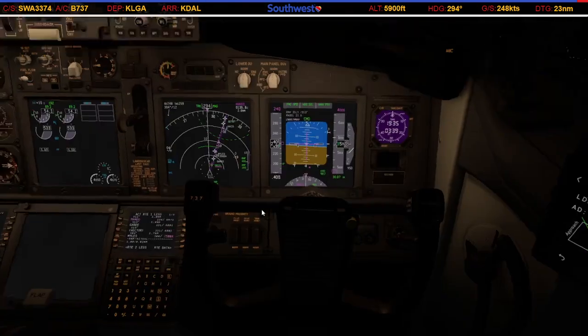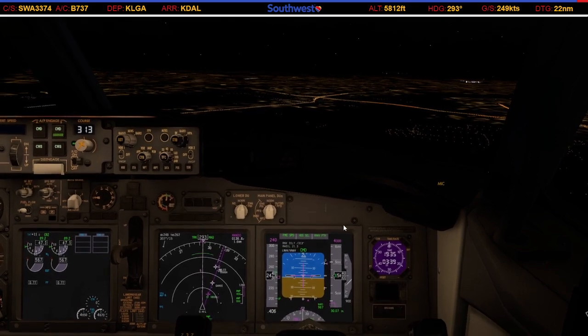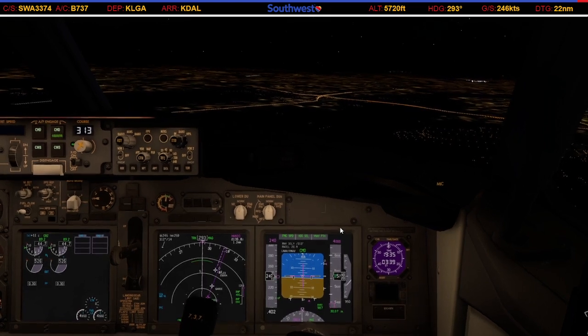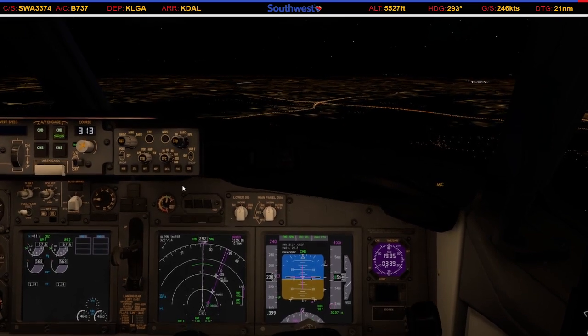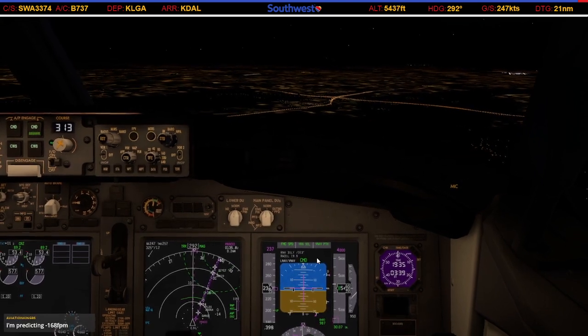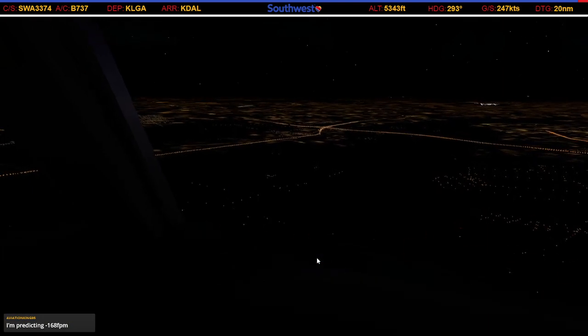Southwest 4217, follow the traffic, clear visual approach, runway 31 right, and 200 knots until advised, please. November 5 Delta Alpha, contact Fort Worth Center 135.75. 135.75. 1 Delta Bravo, maintain 200 knots, and then maintain 3000. 200, down to 3000, 1 Delta Bravo. November 3 Bravo Sierra, turn right heading 180. Right turn 180, Bravo Sierra.